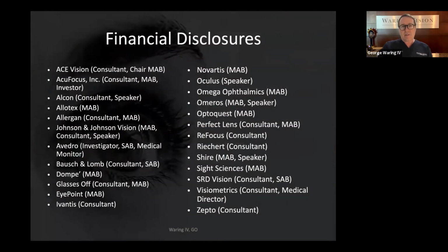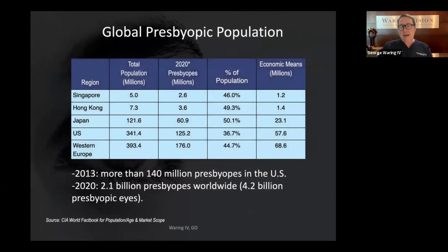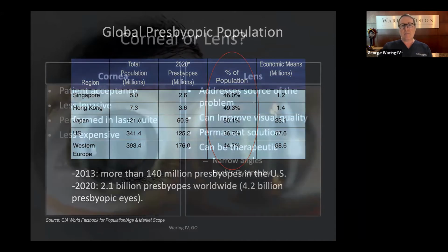Here are my financial disclosures, and I'm going to do this from a broader based view. I'm not going to be only talking about IOLs, which many of us are familiar with. It's really more of the decision-making process and why more and more we are choosing IOLs as our procedure of choice for presbyopia. And this is a super hot topic with over 4.2 billion presbyopic eyes worldwide in the year 2020. There's a lot of opportunity to help people.